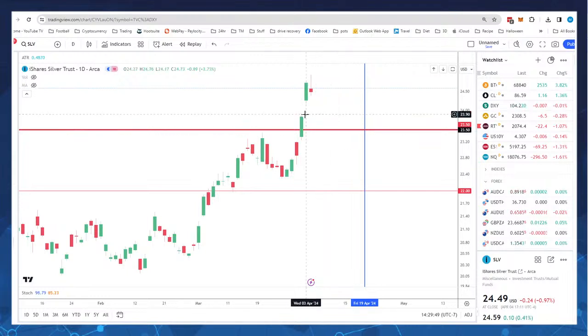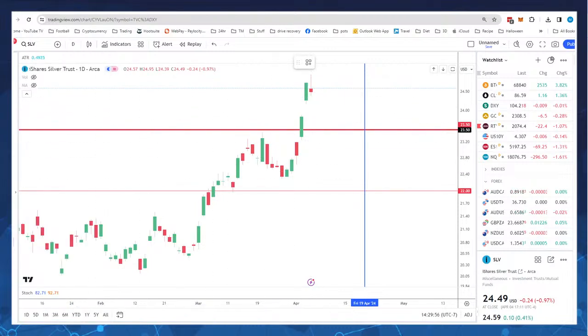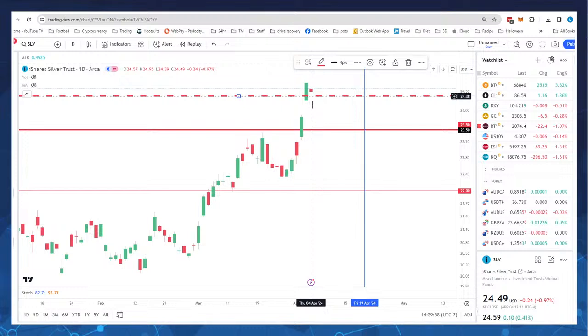Today was much higher, but notice the pattern you have today on SLV. For anyone who's looking to buy silver, you may get your chance, all right? You have a little bit of a shooting star here, although granted it's not in the best location. It should actually be outside the range of this previous candle.